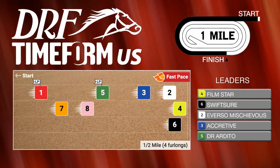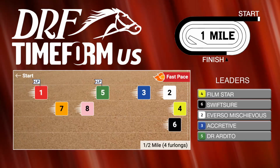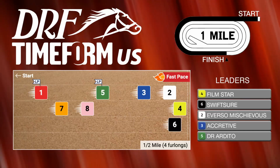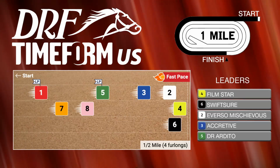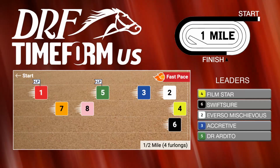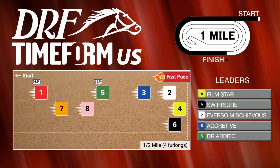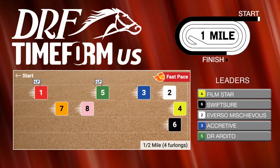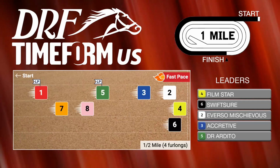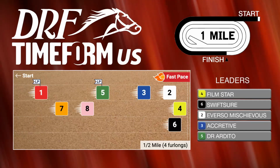Let's take a look at the Timeform US pace projector for this race because I think it's an important discussion point in handicapping this 49er. There is quite a bit of speed in this field, Craig, in the sense that there are 4 horses who want to be forwardly placed, and it's going to be interesting to see how they sort themselves out. The one that is not necessarily shown on the lead on the pace projector, but I think is the most need-the-lead type of this quartet, is the number 6 Swift Shore. He feels like a horse that only really has a chance if he gets to the front end in this race, and it's going to be interesting to see what those 3 horses, the number 2 Ever So Mischievous, the 3 Accretive, and the 4 Film Star, do inside of him.